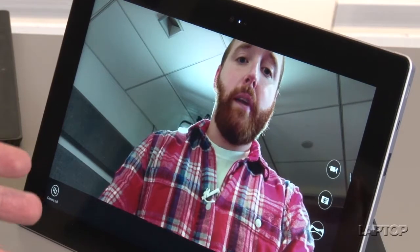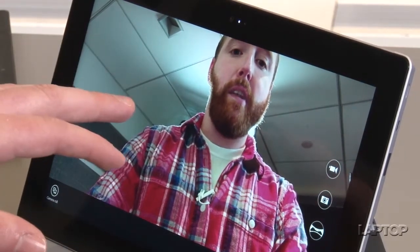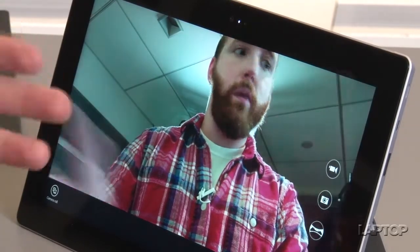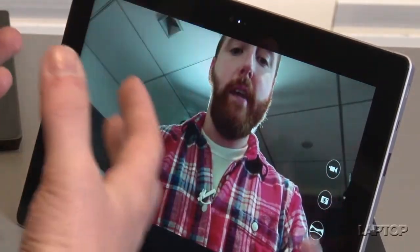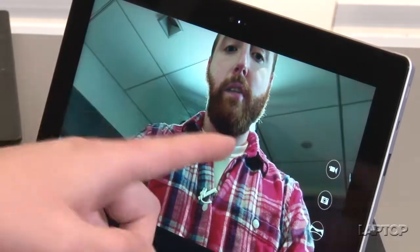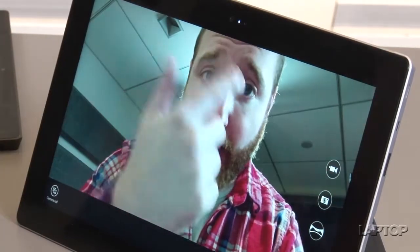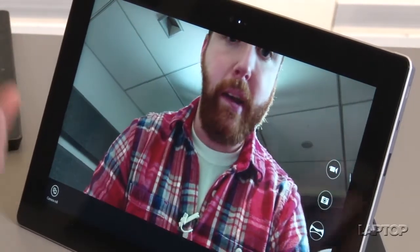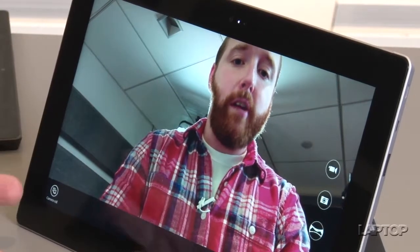The Surface 2 also comes with an improved front-facing camera. It has a 3.5 megapixel sensor rather than the 1 megapixel or less that you see on most tablets. What that does is it allows you to catch much more detail in the face. You could see all the beard hairs on my face, and you can actually get a lot of my eyebrows in there, which I don't know why you would want, but you can. Most tablets can't do stuff like that, so this is a major improvement that we generally like.